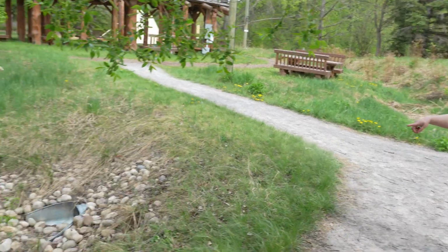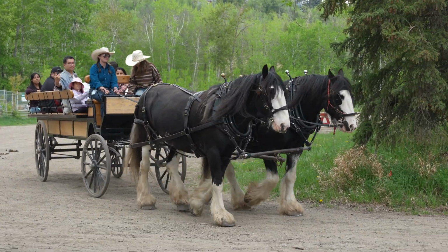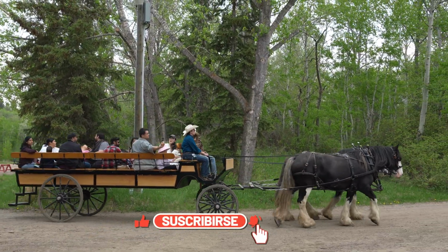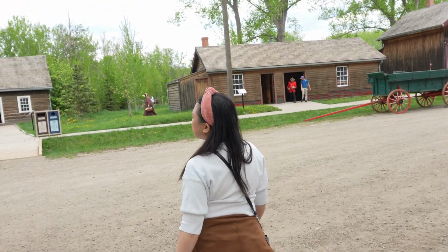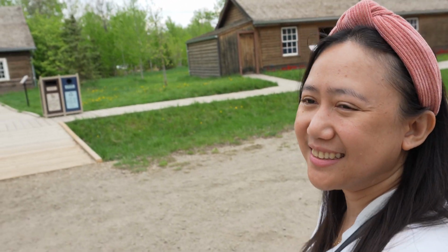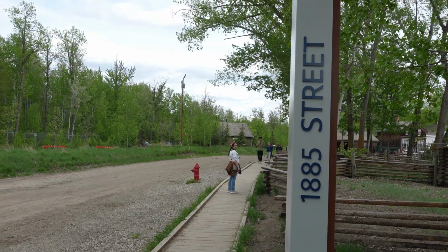There's a bear! What a wild ride through 1840. Now, it's time to fast forward to something a little more modern, to 1885. We are now entering the streets of, what year is it? 1885. 1885. Oh, the settlement era. Let's go see what we can find here.